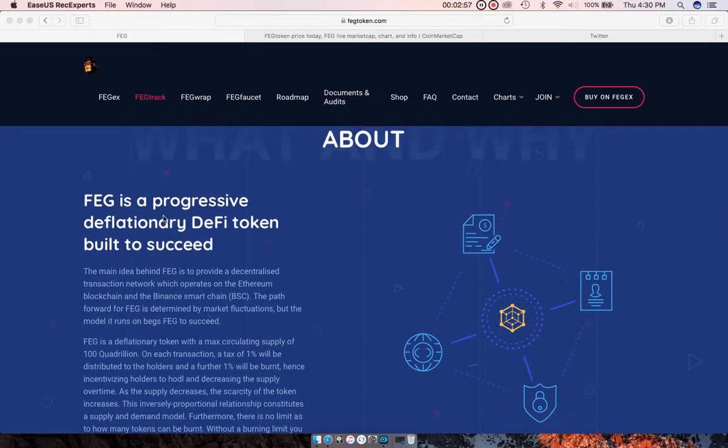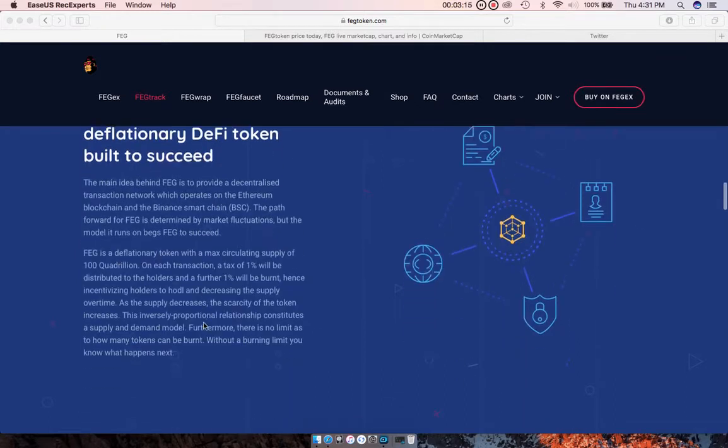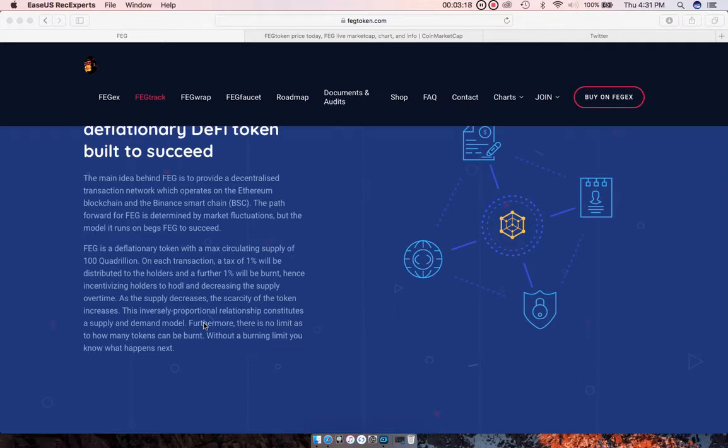About: FEG is a progressive deflationary DeFi token built to succeed. The main idea behind FEG is to provide a decentralized transaction network which operates on the Ethereum blockchain and the Binance Smart Chain. The path forward for FEG is determined by market fluctuations, but the model it runs on begs FEG to succeed. FEG is a deflationary token with a max circulating supply of 100 quadrillion. On each transaction, a tax of 1% will be distributed to the holders and a further 1% will be burnt, hence incentivizing holders to hold and decreasing the supply over time.